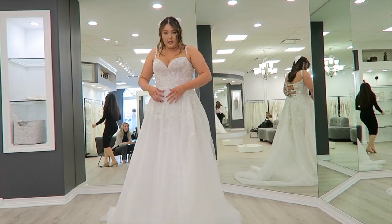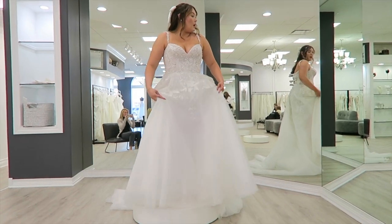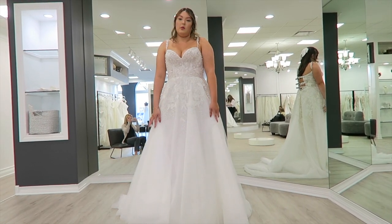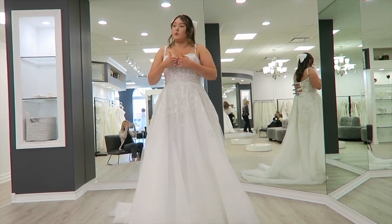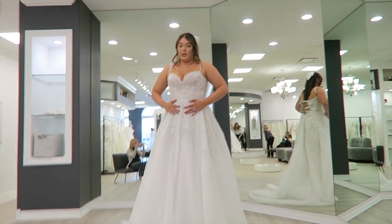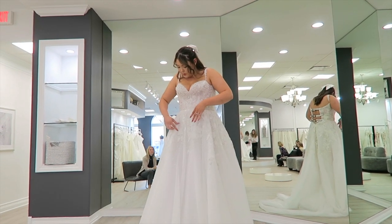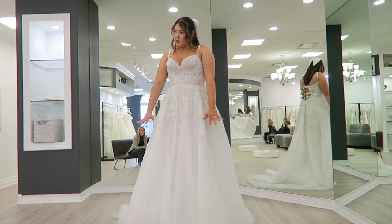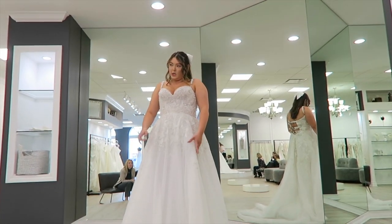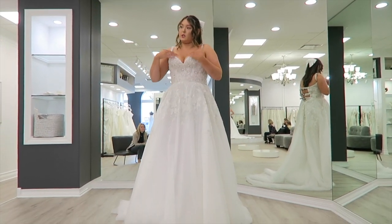I like the beading on it. I like the top. Yeah. I don't know if I love the tulle bottom as much. Yeah. But I think this is a really pretty neckline, and I like that there's the little beads, and it's not all over the place, but it kind of falls. Mm-hmm. I think I like the first one better. Okay. But I do like this as well as an option.